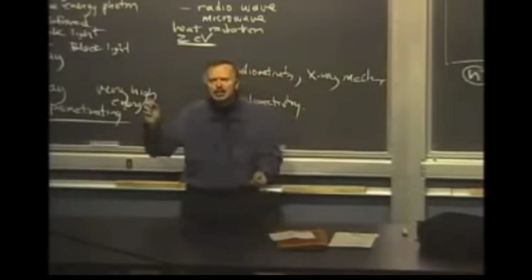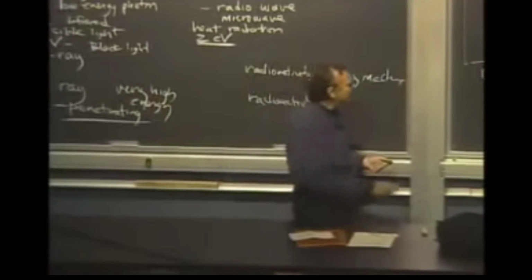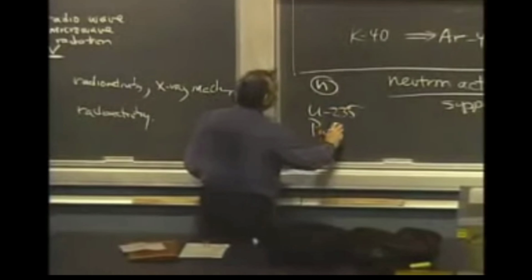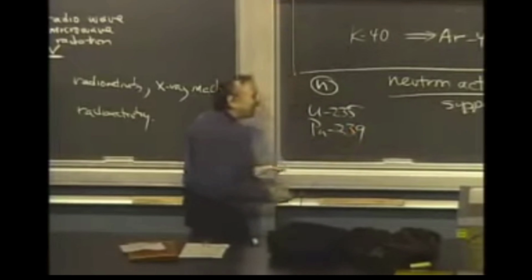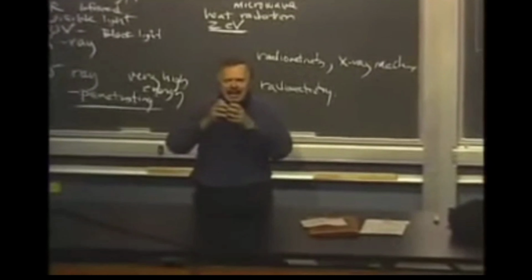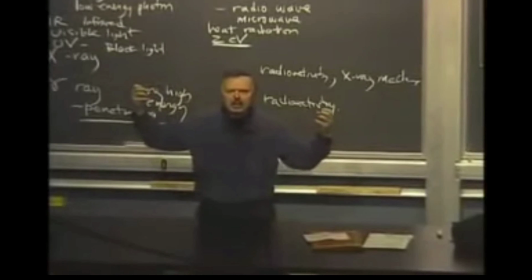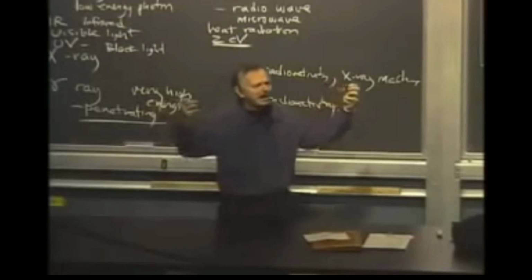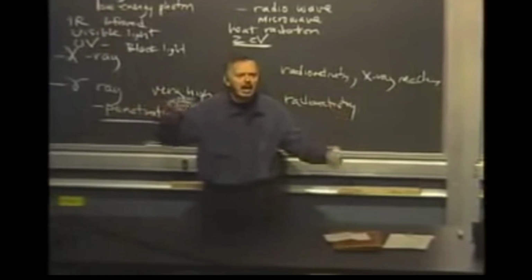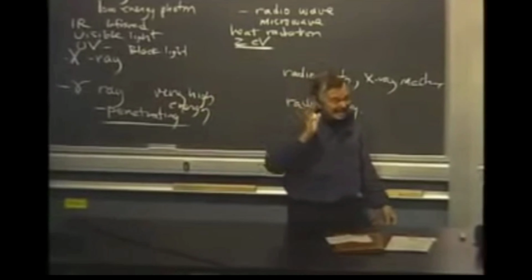And that's if you set a neutron hitting uranium-235 or plutonium-239. If a neutron hits one of those, then the atom breaks apart in what's called fission, with a release of 200 MeV per nucleus. 200 MeV.